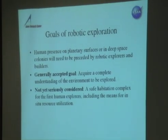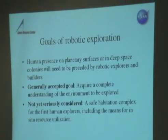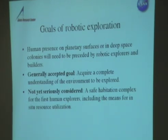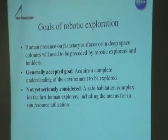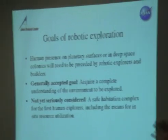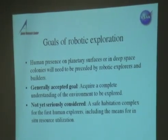It's clear that robots are going to be first in space, everywhere, because we're always going to try and find out what's there to make us safe. And so we definitely accept the general goal that we want to send robots to understand the environment to be explored.